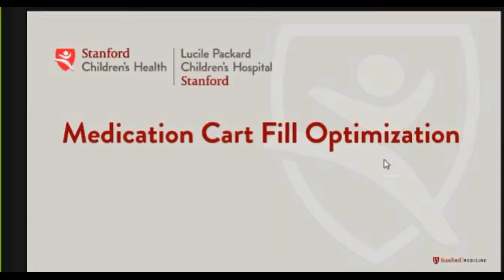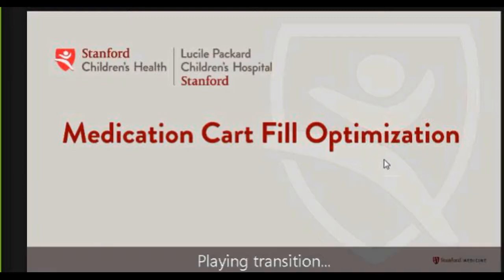To talk about the first intervention. Thank you. The first intervention I'm going to talk about is medication cart fill optimization.